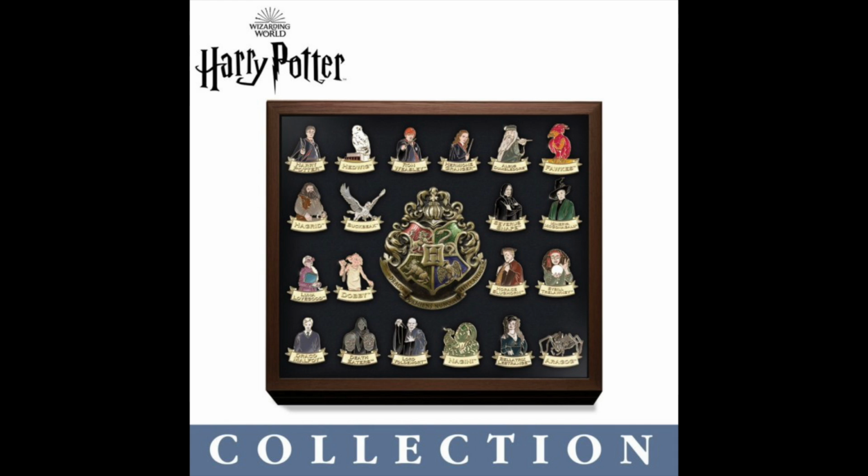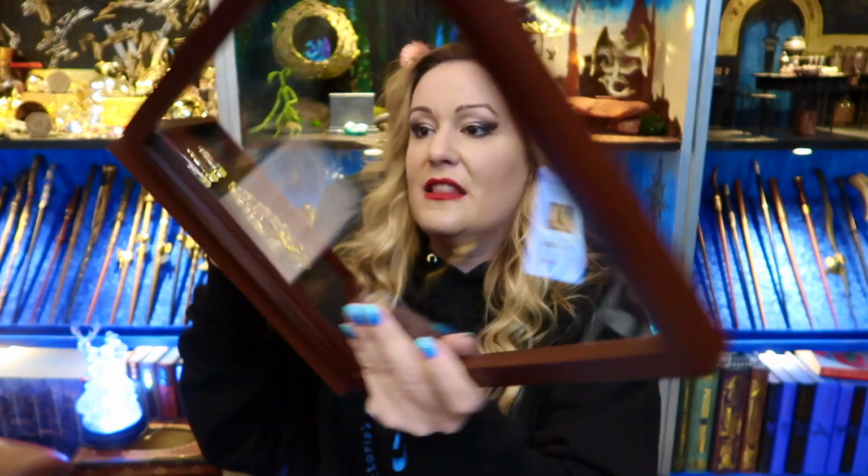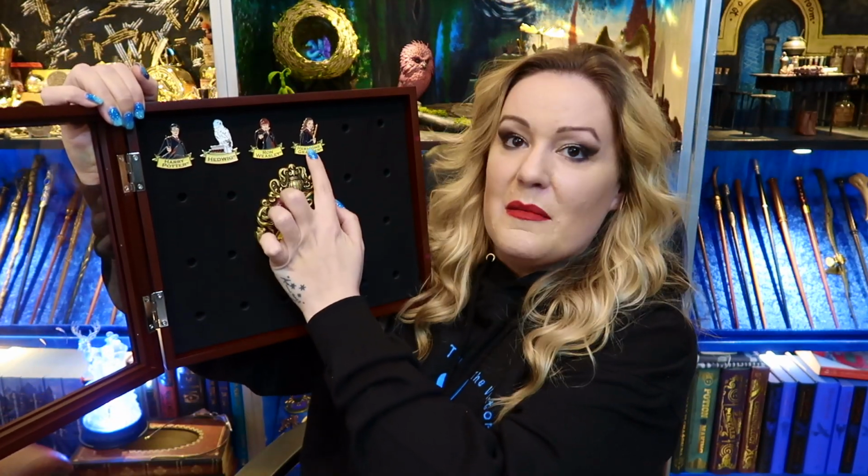So I'm going to put Hermione in there. Oh, they come out really easily. I put Hermione in the wrong place according to the photo. So I've moved it and it popped right out. So that's really easy. So the next 2 pins after this looks like it's Dumbledore and Fawkes, because this is the order that they're in the photo. So as you can see, you've got Harry, Hedwig, Ron and Hermione.